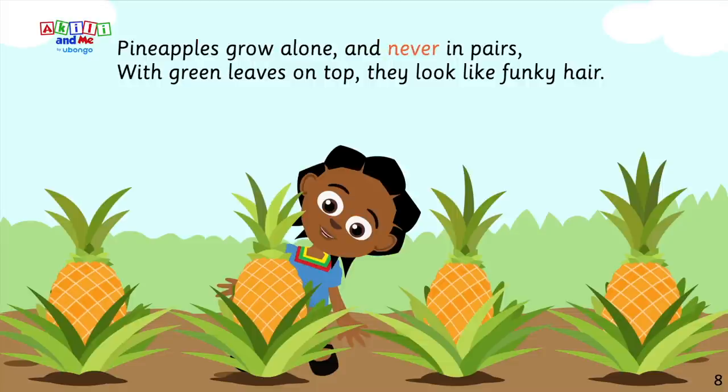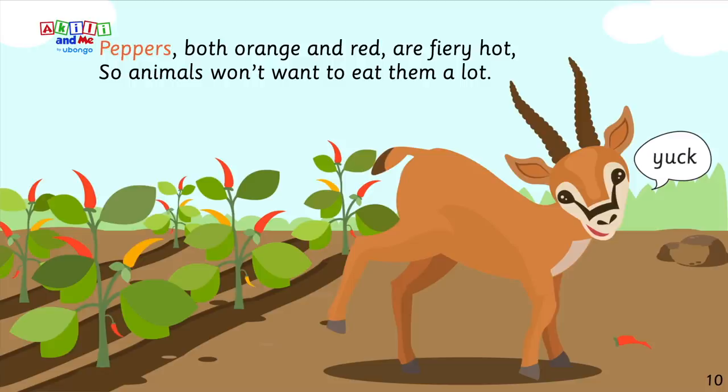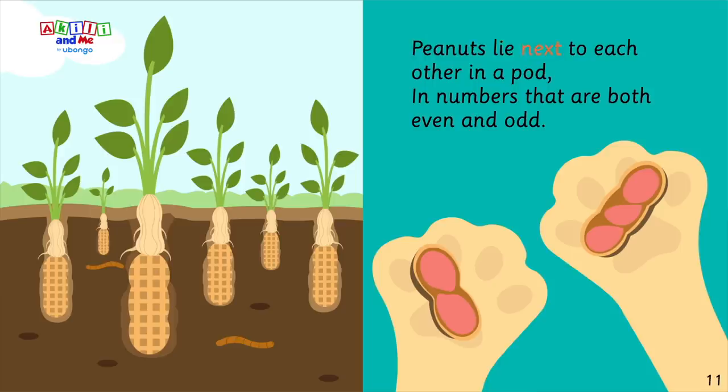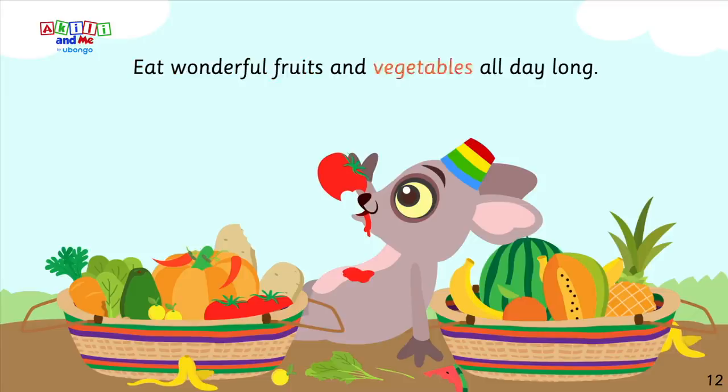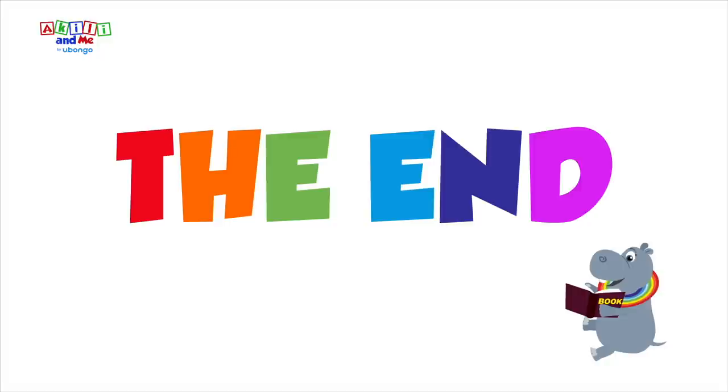Pineapples grow alone and never in pairs. With green leaves on top, they look like funky hair. Carrots and potatoes grow underground, hiding from the animals all around. Peppers, both orange and red, are fiery hot, so animals won't want to eat them a lot. Peanuts lie next to each other in a pod, in numbers that are both even and odd. Eat wonderful fruits and vegetables all day long. Nature has made them to make us healthy and strong. The end.